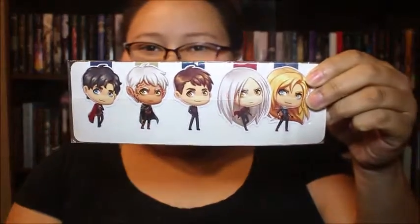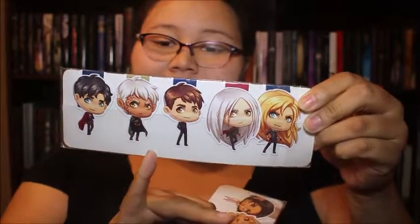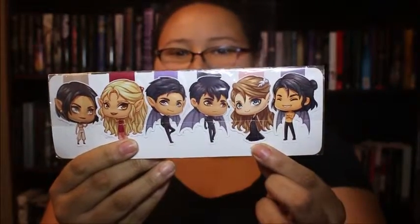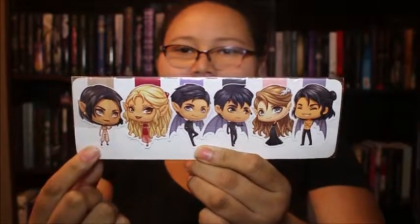Okay, first I have the Throne of Glass characters here. We have Aelin, Manon, Kaol, Rowan, and Dorian. We have Cassian, Feyre, Azriel, Rhysand, Mor, and Amren. And as you can see, I obviously have not used any of these yet, considering that they are still inside the wrapper. But all the ones in here I have read.